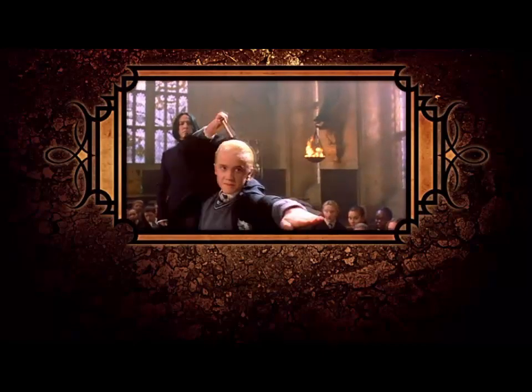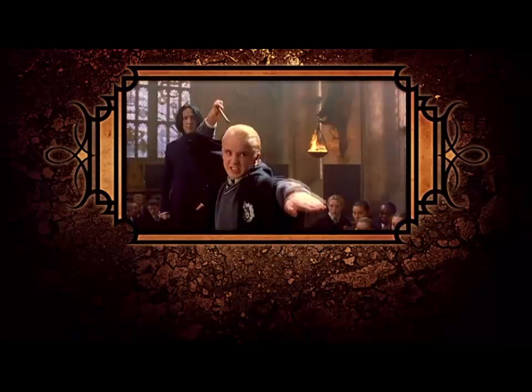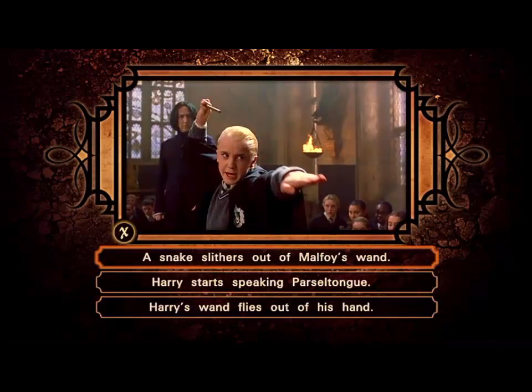When Malfoy casts his spell at Harry, what happens? Serpent Sortia! Very good indeed.